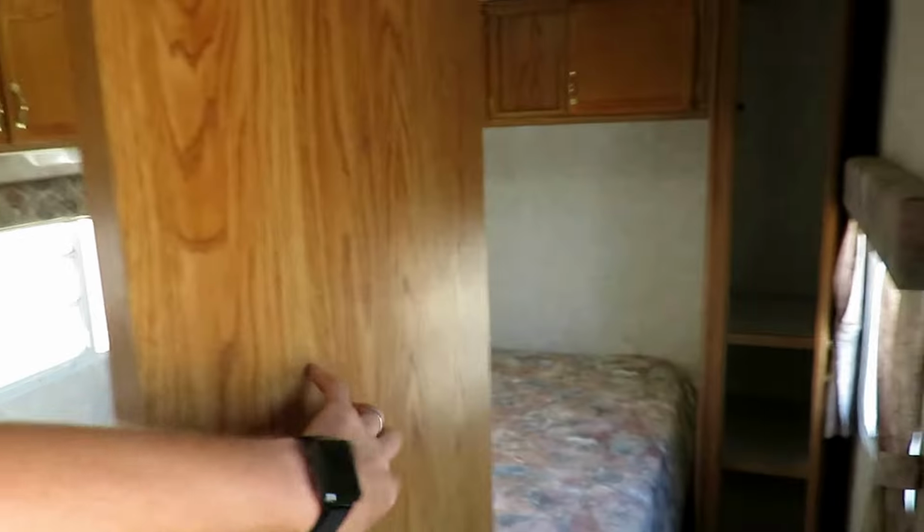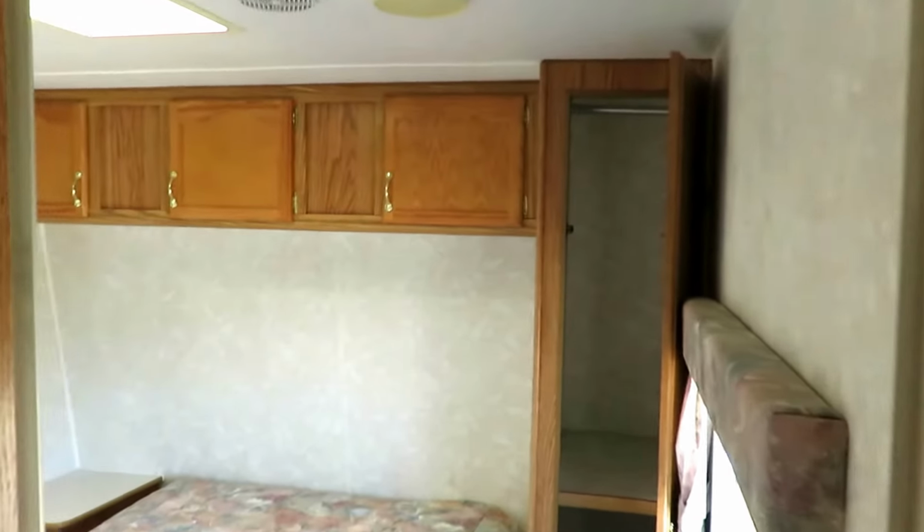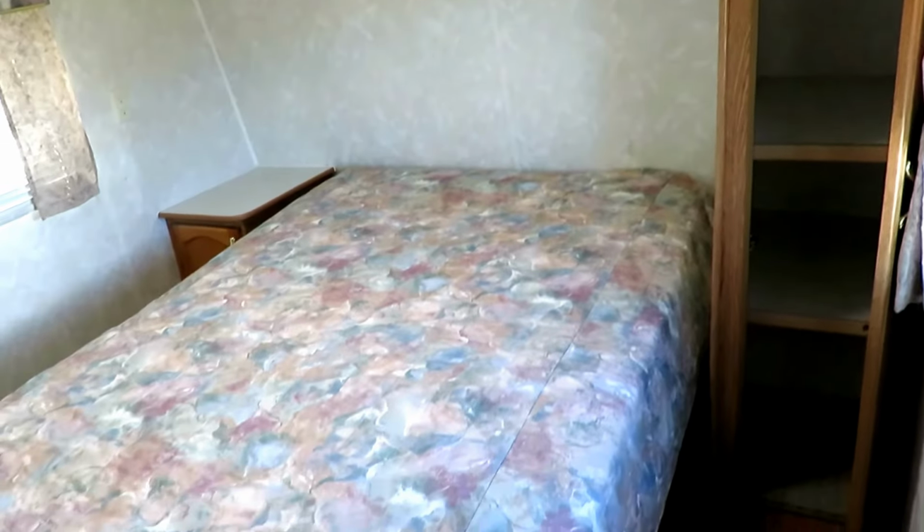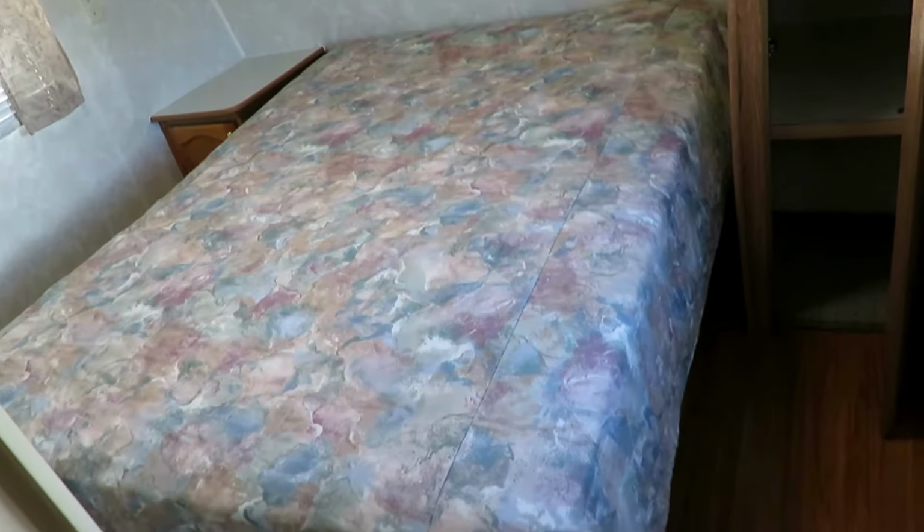I do like the privacy door here too. Mom and Dad, you've got your own space up front. With the central air and heat, you're not going to sweat to death up here necessarily. So, easy walk around bed. I like this big floor to ceiling closet over here.